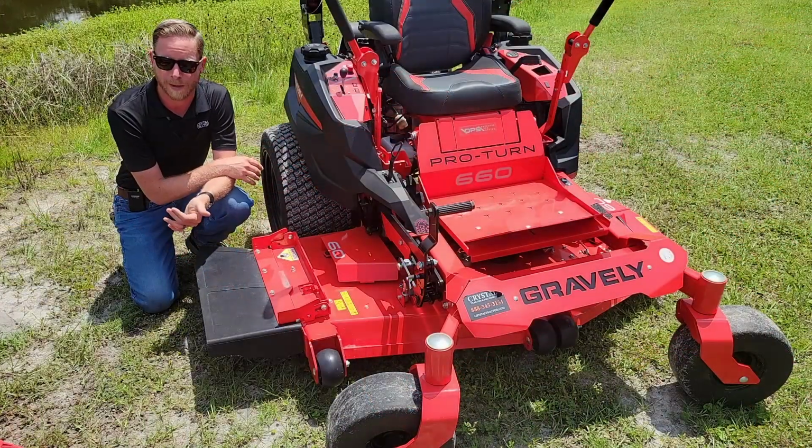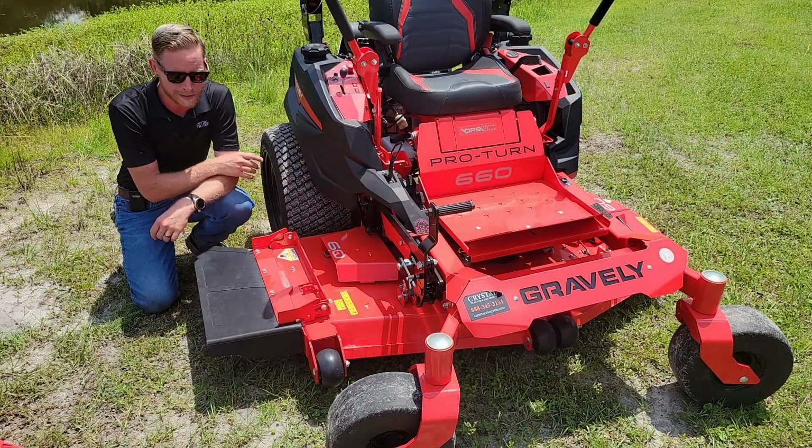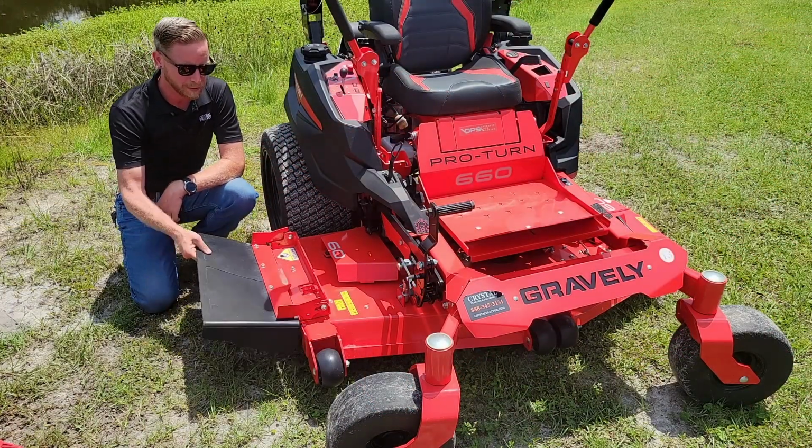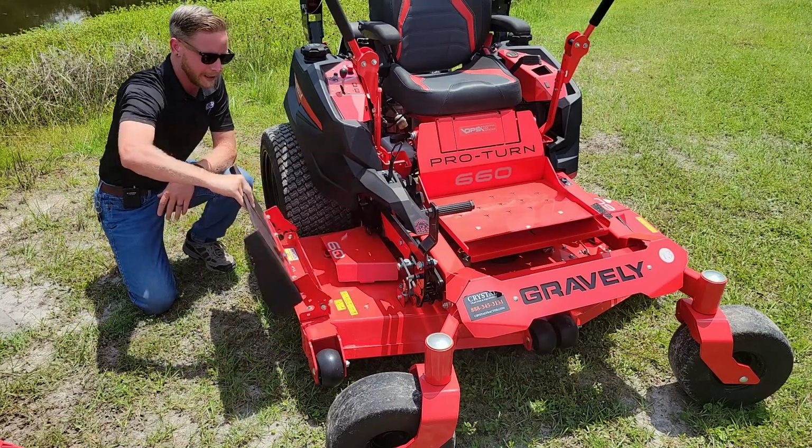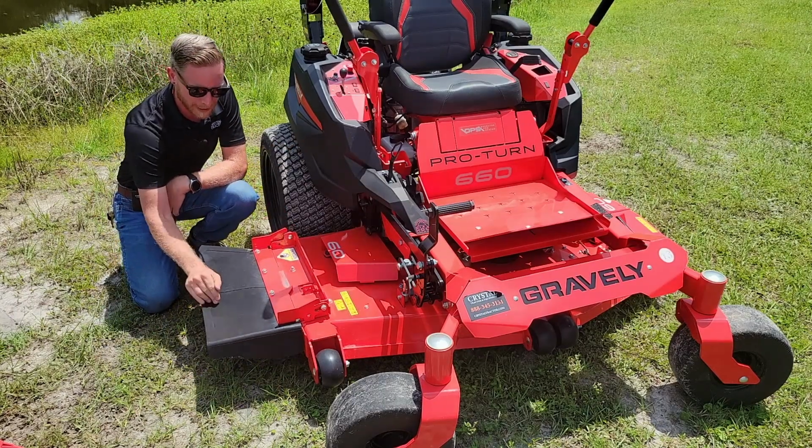It also comes with some other quality of life enhancements. So we do have a flip up chute here. Very easy to just lock that in place if you need that out of your way. And that's of course going to have that commercial style rubber flap.